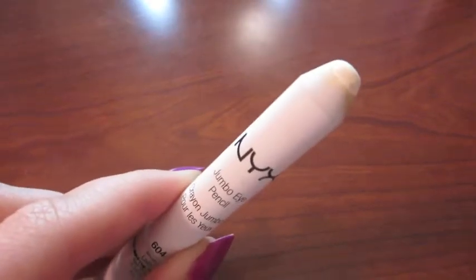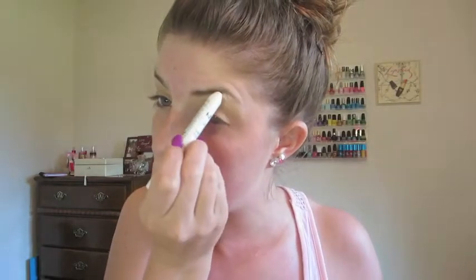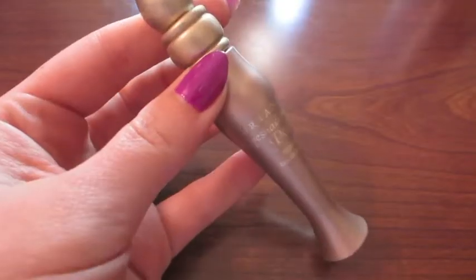And now with NYX Jumbo Pencil in Milk, I am putting that on my brow bone just to intensify our highlight that we add later. I love doing this because it really makes your highlight stand out, especially when you're doing more of a bold eye look. I love it. And I'm drinking my juice.